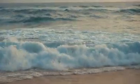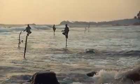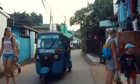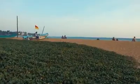And last but certainly not least, we are headed to Udawalawa for our final 2 days here in Sri Lanka. From Marissa, it's extremely easy to get to Udawalawa. You just hop on a bus and head around the coast. Udawalawa is another one of these small touristy beach towns on the south coast of Sri Lanka with some cool things to see. As I had mentioned earlier, Sri Lanka is known for its surfing, and you can essentially surf the entire south coast of the country.